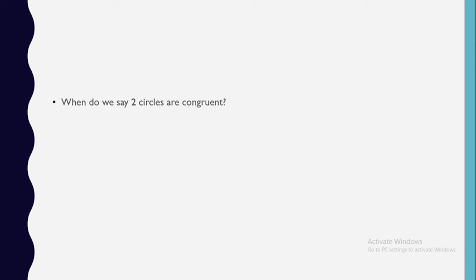When do you say two circles are congruent? Ma'am, when their diameter is equal. Okay, I got when their diameter is equal. I didn't see here what Remya said. When the diameter or radius, diameter or radius.